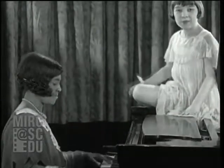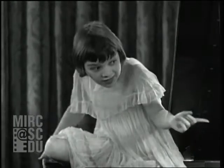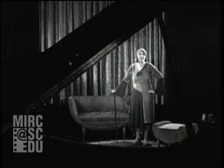Show you some models of the annual fashion review of Unique Fashion Club of Harlem. Here they are. This is a form-fitting model in two tones of chiffon velvet with a draped turban to match. The uneven hemline and the bell-shaped sleeves are interesting new notes.